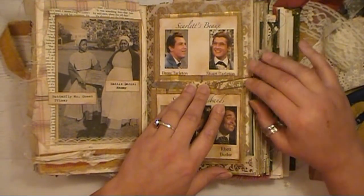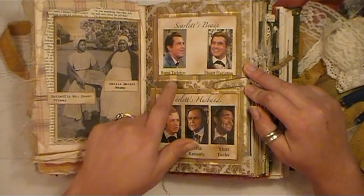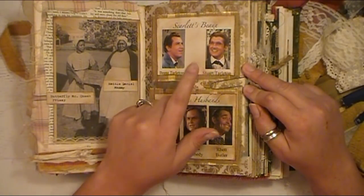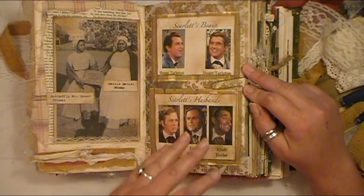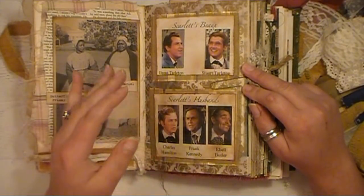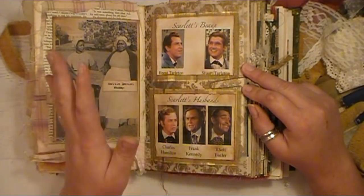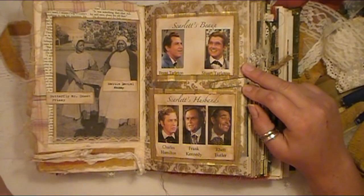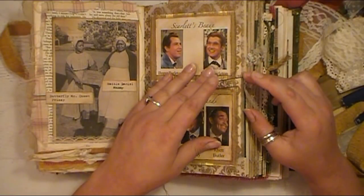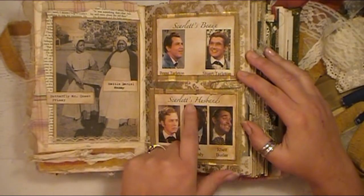So these are Scarlett's beaux and her husbands in the movie. These are the Tarleton twins. You'll see them at the very beginning, once Scarlett leaves Tara to go to the Wilkes's home, Twelve Oaks, for a barbecue. These two are twins, and everybody chased after her. She was a beautiful girl, and she was used to all this attention from all these guys. So these are her husbands.